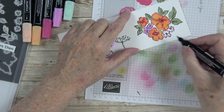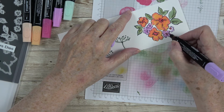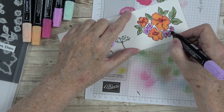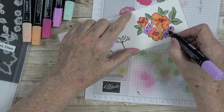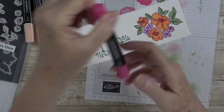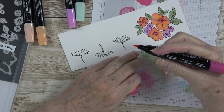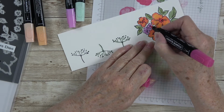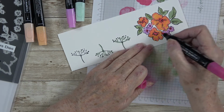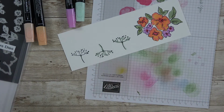Just color that in. And the same thing here. Just color it in. Drag some of that dark color into the light. Just like that. And now I'm going to go back one more time with this dark polished pink. And I am going to go right into the center of these flowers. And right there. I did cover that up just a hair. So I just wanted to have that little bit of extra added texture.